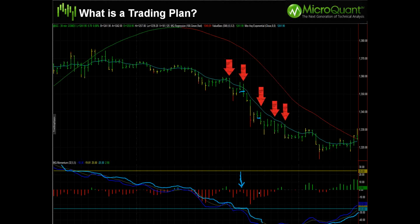Okay, same thing here. You broke the low there. You had negative momentum. Same thing here. Broke the low there. Negative momentum. Here, you broke the low. You didn't have the negative momentum. It ended up being right at the close anyway. It kind of fizzled out. So does everybody understand basically what the setup is?